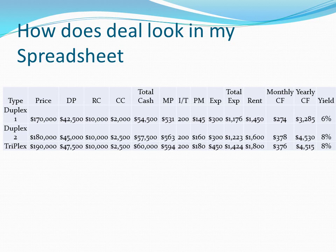This is how it looks in my spreadsheet. I thought I would take a shot at it. As you can see, there's duplexes, duplex 1 and 2, triplexes down the side. I've priced the one duplex at just 10 grand higher because it has that 3-2, which means more rent and the like. That should all total 540, which was the offer price I was given. I've done the down payment at 25%.